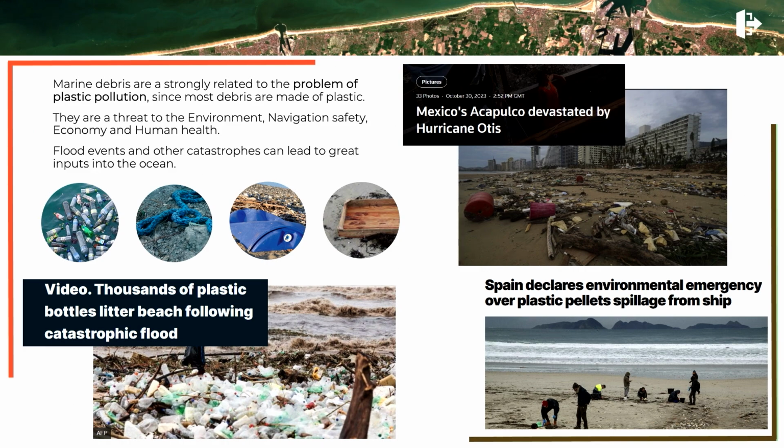But there are also other ways it can enter the ocean, for example spillage from a vessel that loses containers or material it is transporting. This is an example that happened in Spain exactly a month ago and created a big environmental emergency and issue on the coast of Galicia, in the north of Spain.